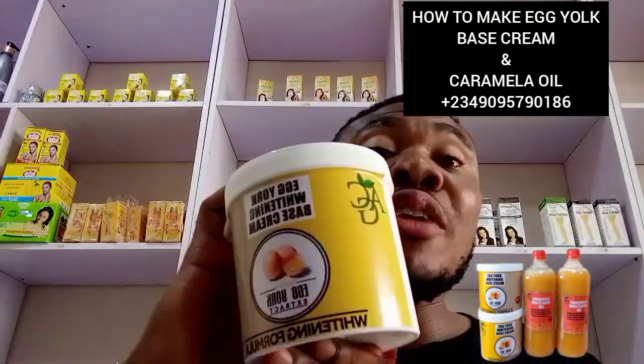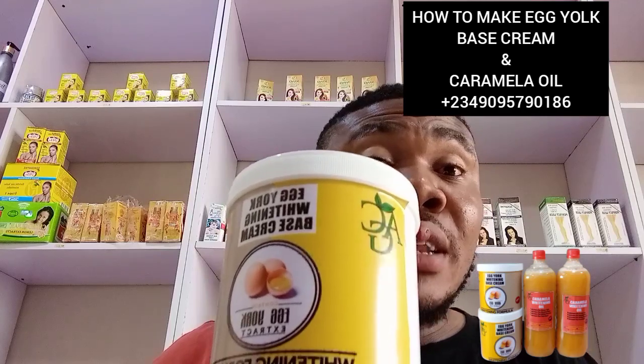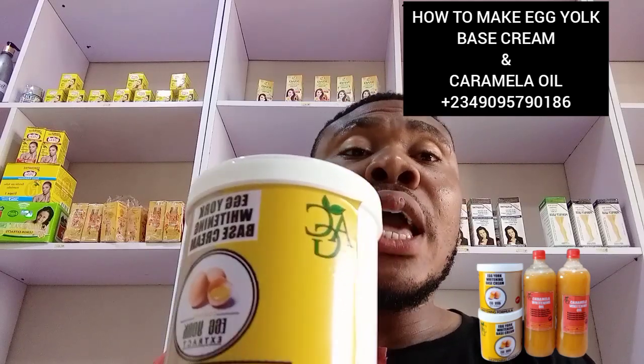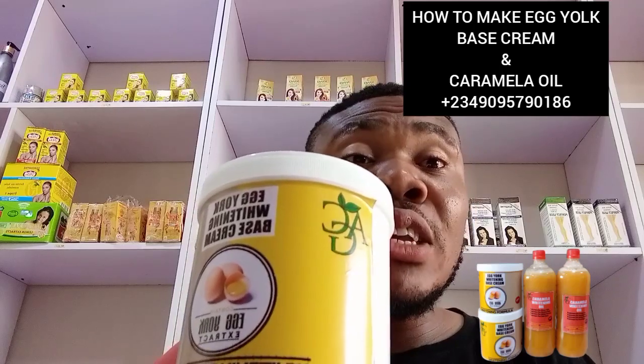It will perfect your own base cream, to make it unique and fix any errors you've made before in your own base cream. You can put 500 ml of this and 500 ml of your own, or take 1 kg of this one and 1 kg of your own base cream that you make. But the truth is, this base cream is once in a lifetime. You shouldn't hesitate to get it.